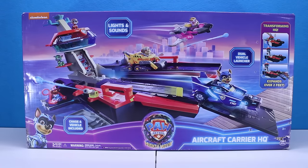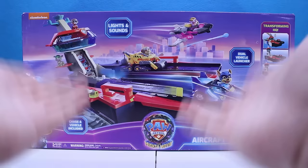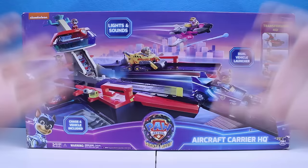And today we're gonna unbox the PAW Patrol Mighty Movie Aircraft Carrier HQ. I'm very excited to unbox this as I didn't have the chance to pick it up when the movie came out 2 months ago, but now I have it.